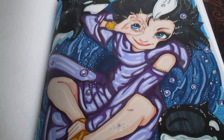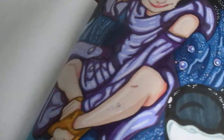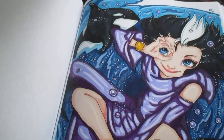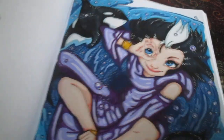It never shows up as good as it does in real life, because on her leg I've got a lot of glare. Don't think you can see it, the gradient of colour. But yeah, I mean, yeah. There we go. Enjoy.